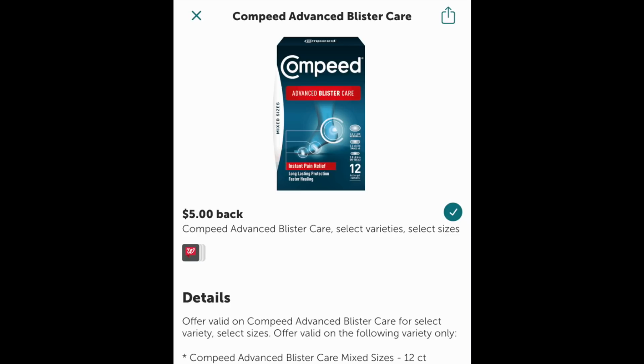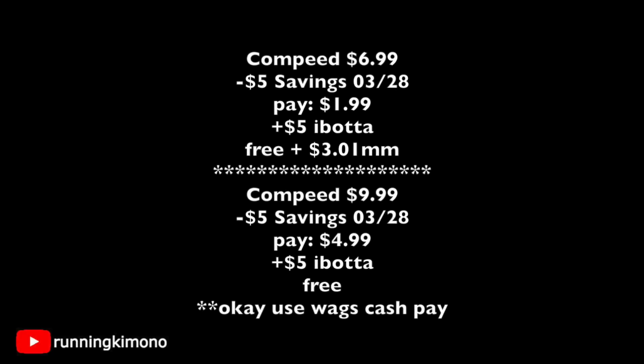So we're going to look at this 2 different ways. If the Compeed is $6.99, present one of those coupons from that savings insert of March the 28th. You'll pay $1.99, get back $5 from Ibotta, making it free, plus a $3.01 moneymaker. Now, if it's $9.99, because I'm not sure what the price will be on Sunday, because I didn't get to the store to read the tags or play in the first aid aisle, subtracting that $5 coupon, you'll pay $4.99, and then make that $5 submission to Ibotta, making it free. And if you want to use Walgreens cash for this little scenario, that's totally A-okay.